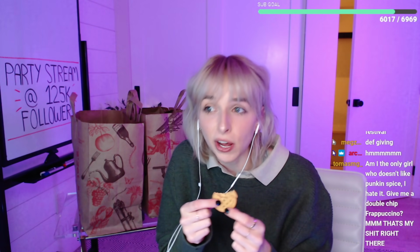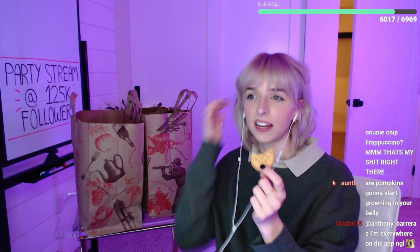Didn't taste how they smelled. I actually like them. They're pretty cinnamony. Like the flavor is emphasizing the cinnamon. And so I'm kind of liking that.